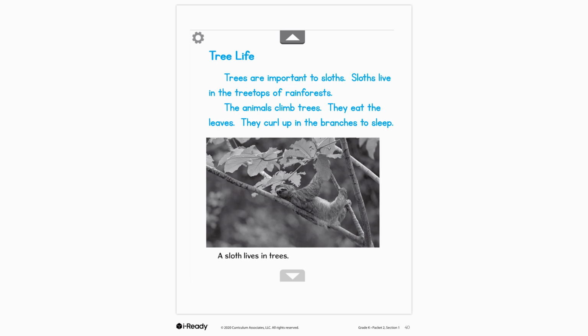Look closely at the picture. Do you see the sloth nestled in the branches? The caption, or words under the picture, tells us about the picture. This caption says, "A sloth lives in trees."